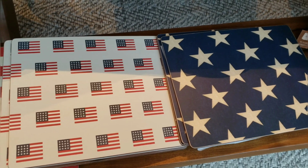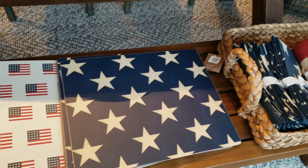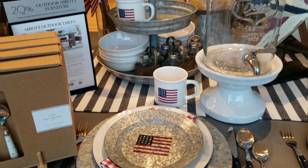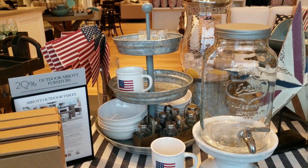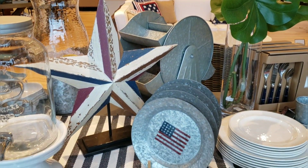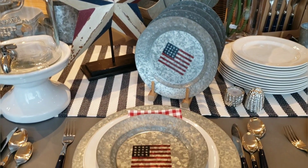And at last, the ultimate summer experience, the good old red, white, and blue. There's lots to choose from if you are decorating for the 4th of July holiday.